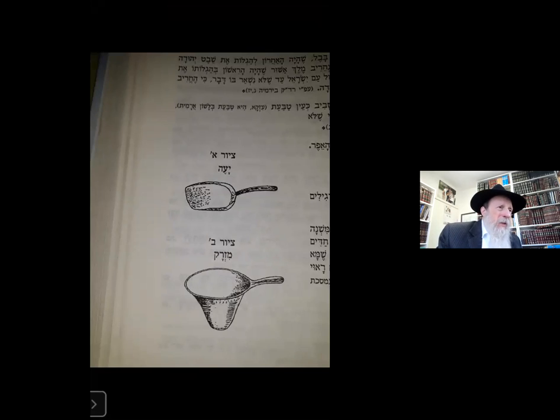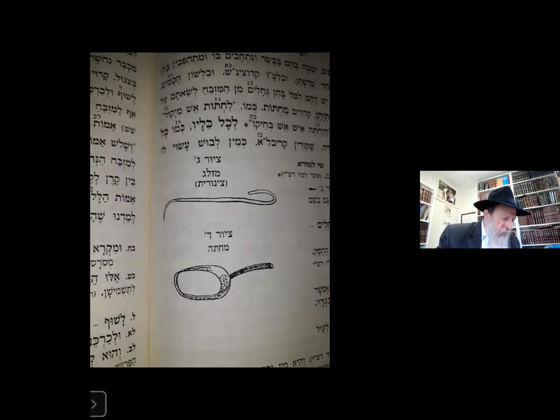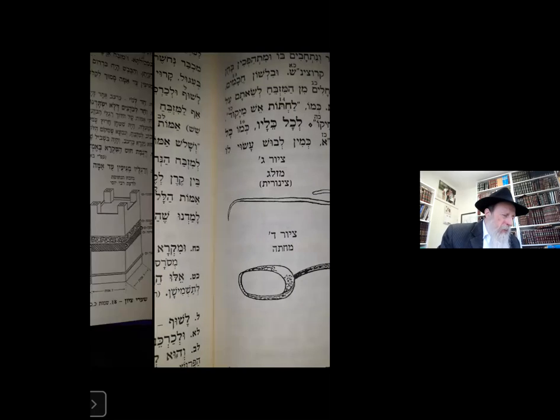These are some of the vessels that were used. This is all what we learned last week, but these are just pictures of them. This is the Ya'a, this is the Mizrak. This is for spilling the blood, because they would take the blood and pour it. This is the Machta and the Tzinorot. And then the Mazleg is only to take off the ashes from the altar.